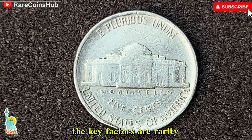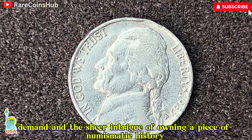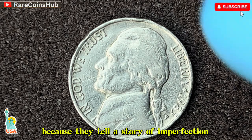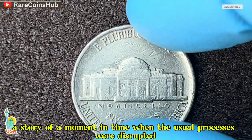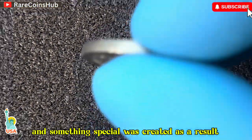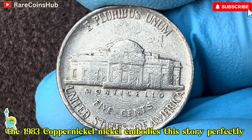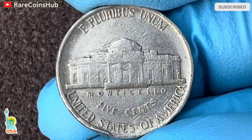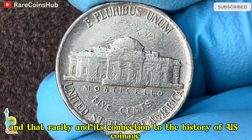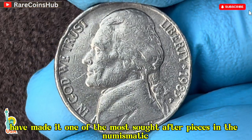The key factors are rarity, demand, and the sheer intrigue of owning a piece of numismatic history. Error coins are a unique subset of collectibles because they tell a story of imperfection, a story of a moment in time when the usual processes were disrupted, and something special was created as a result. The 1983 cupronickel nickel embodies this story perfectly. It's a coin that was never meant to exist in the way it did, and that rarity and its connection to the history of U.S. coinage have made it one of the most sought-after pieces in the numismatic world.